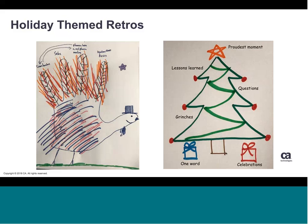Usually this obviously happens towards the end of the year, so sometimes we'll make it not a sprint retro, but maybe a quarterly retro. So, what's your favorite proudest moment from that quarter? What are any lessons learned or questions you have? What are the Grinches? So things that stymied you or continually got in your way.